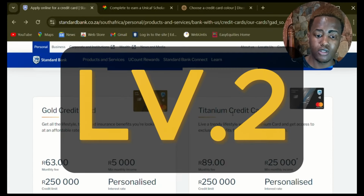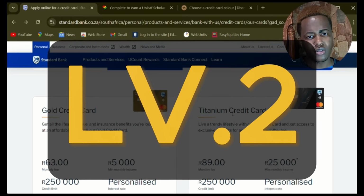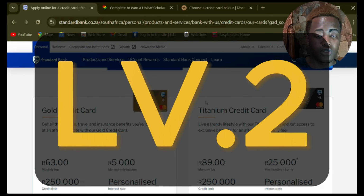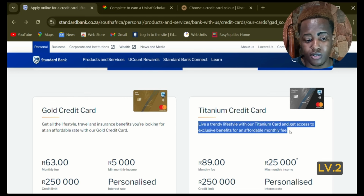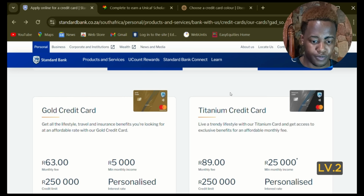And now we're gonna get into the Titanium credit card, which I'm actually quite familiar with. Never used it, I just know a little bit more about it. Live a trendy lifestyle with our Titanium card and get access to exclusive benefits for an affordable monthly fee.